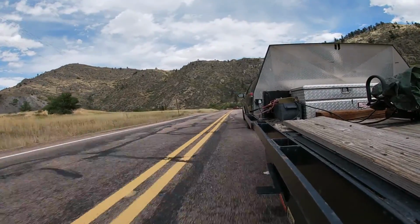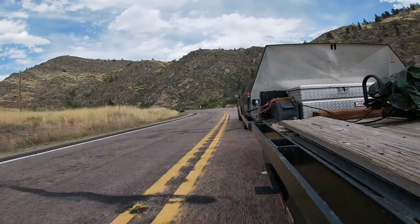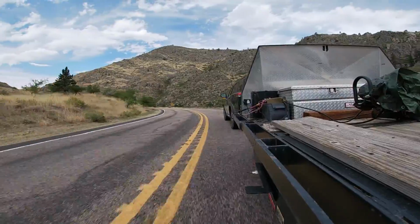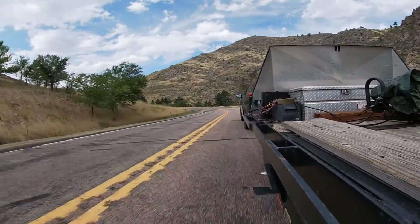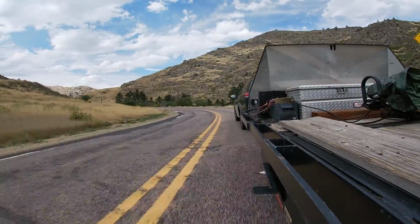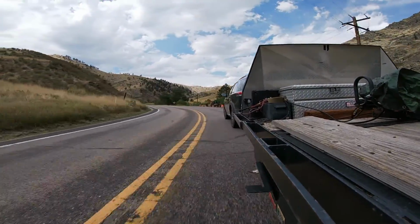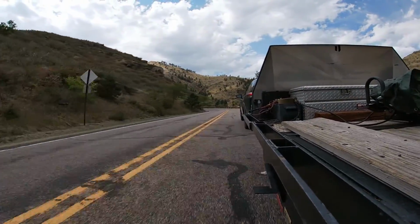And we have a weight distributing hitch. We'll show you all that. And that actually moves anywhere from 100 to 200 pounds off the trailer to the truck, to all axles. Without weight distributing, this trailer weighs like 5,200. With weight distributing, it weighs about 4,900 pounds because it transferred some of that weight to the towing vehicle.